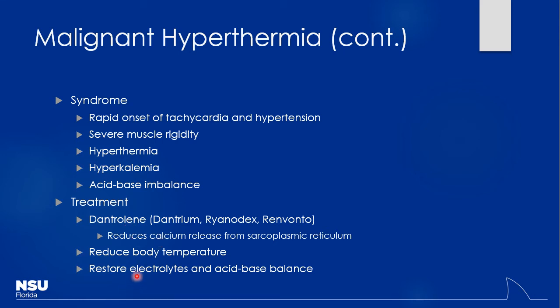So anyway, the big goal is to restore the electrolytes, fix the acid-base disturbance, cool the patient down, and then give them dantrolene, and that will help to relax those muscles there. So again, it's important to recognize this when it occurs because it can be rapidly fatal if not caught and treated early.